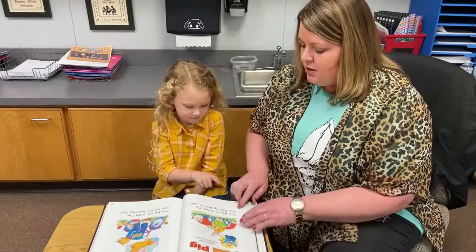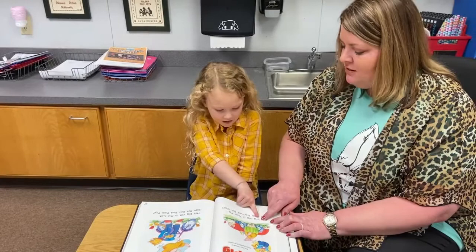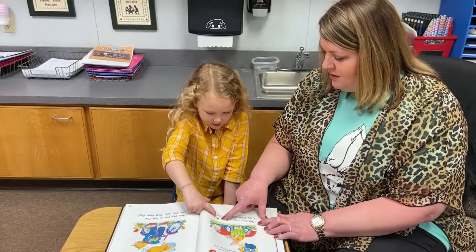So let's start here. Okay, always point to the words as you're reading. This. This. Big. Pig. Is. Pan. Pig. Good. Okay. What I like to do is go back and read that sentence again because I want to improve, and hopefully this time we're not having to sound out as many words.